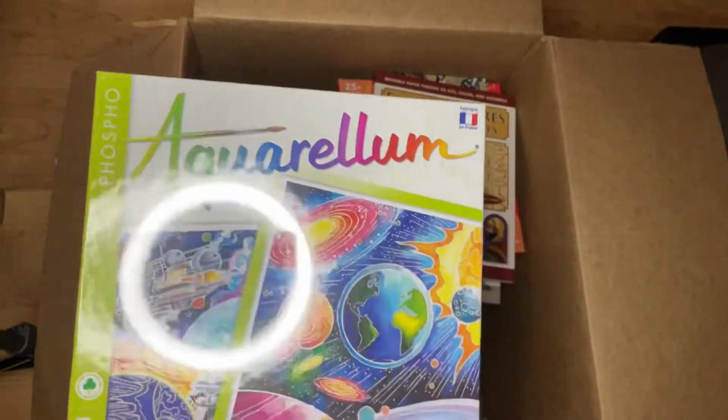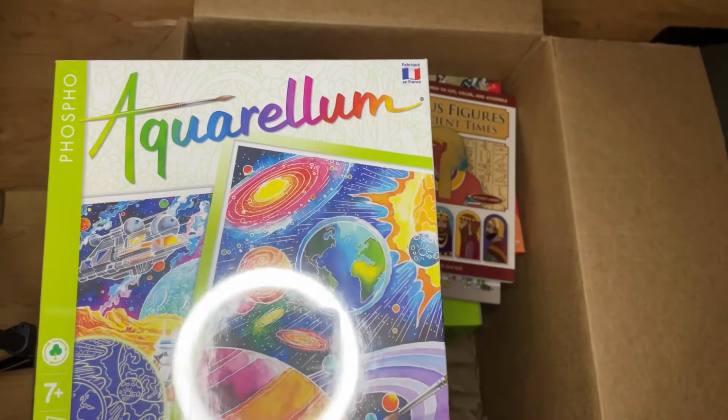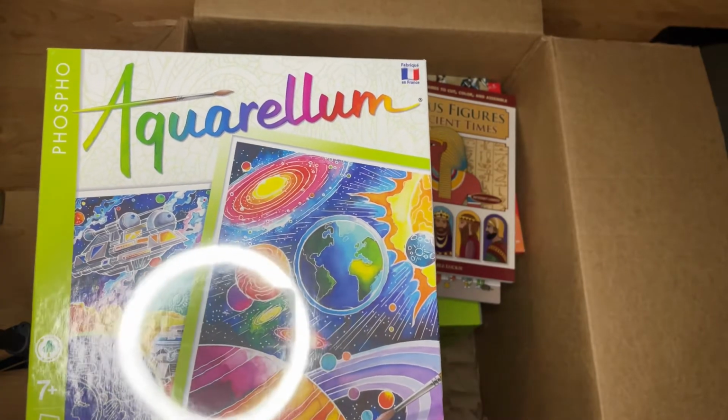Aquarium, I think that's how you say it. I have no idea. I know it's French, I think. My daughter did the postcards for kindergarten. They come with the kindergarten kit again this year as well. And I loved them. She loved them. We did all of them in one day, so I know I will have no problems with these. And they are glow in the dark.